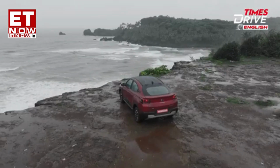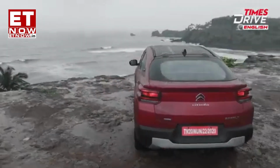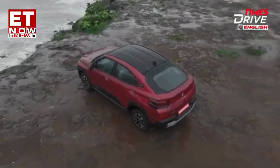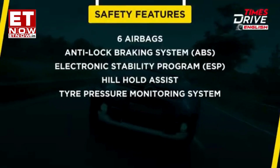Now the engine that it gets is 1.2 litre turbo and 1.2 litre naturally aspirated. And the variant that we have today with us is the 1.2 litre turbo with the 6-speed automatic option. Now how does it perform? Let's move forward and talk about that.